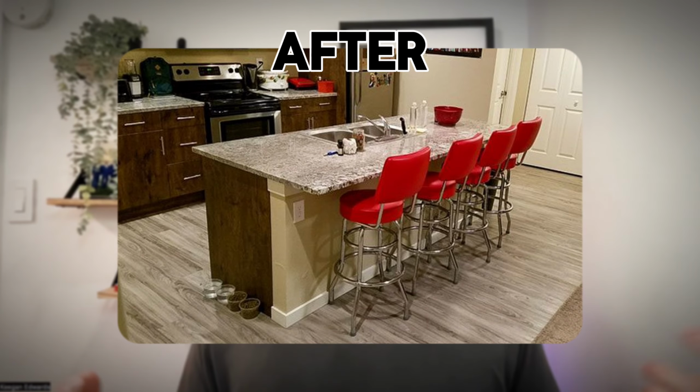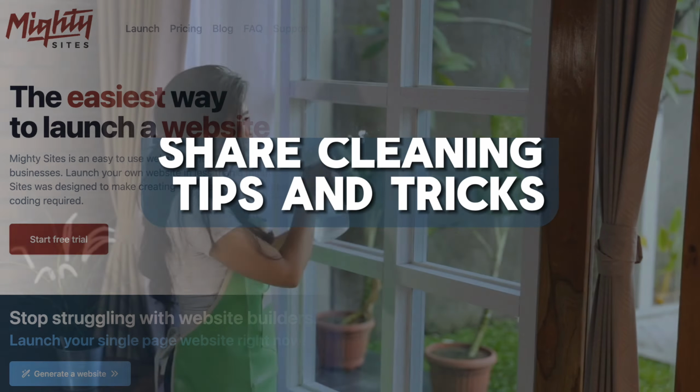All right, first up, make sure you're doing before and after pictures. Imagine showing a room that's super messy, like after a huge birthday party, and then snap, it's spotless. People love seeing transformations. That's going to really demonstrate your cleaning skills. Just make sure you get permission from your customers first before you post them.